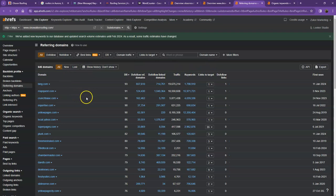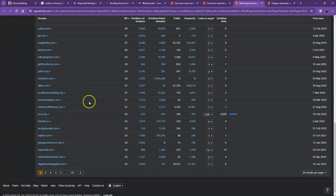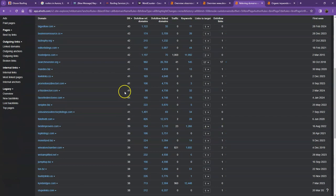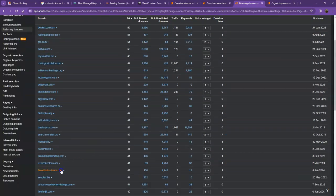Starting off with the good or strong backlinks. These are all the directories they're currently listed on that bring them a lot of attention and a lot of traffic. That's why they're also ranking higher in the searches.